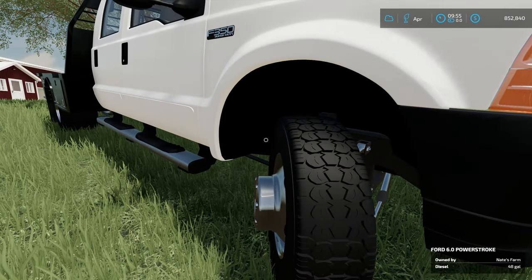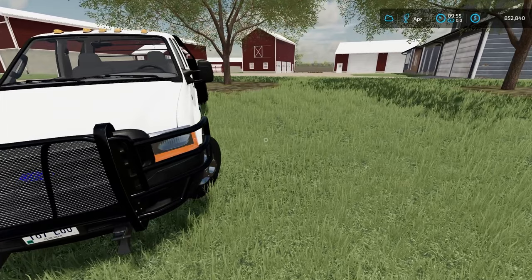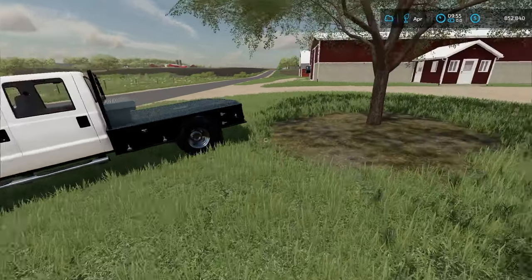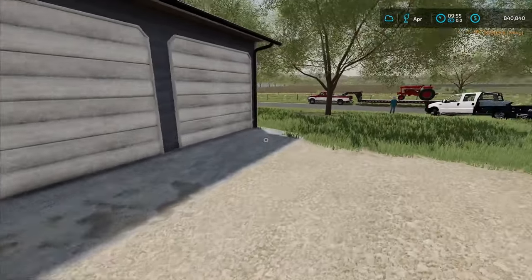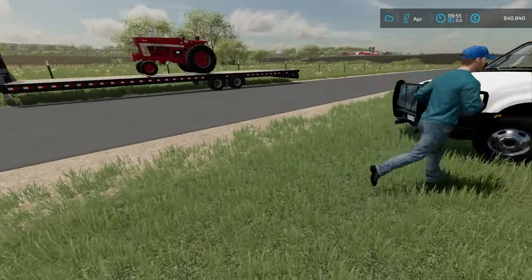See a little bit of rust here and there, but a couple scrapes. That's to be expected. Now, let me go in there. Let me go talk to the man, and we'll go ahead and buy us a new truck. Perfect. All right. Thank you, sir. Have a good one. We'll take care of it. All right. I'm going to trust you. Here's the keys. Thank you, sir.